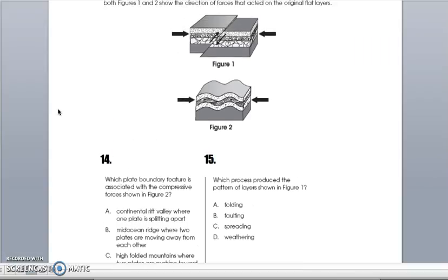Number 15. Which process produced the pattern of layers shown in Figure 1? A. Folding, B. Faulting, C. Spreading, D. Weathering.